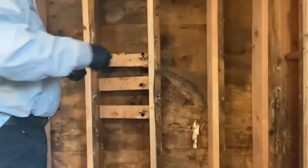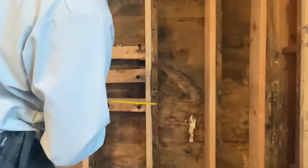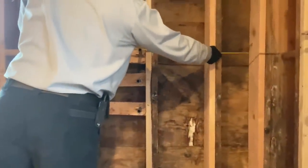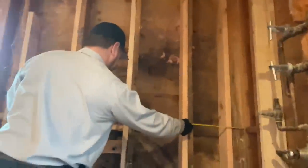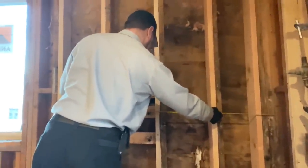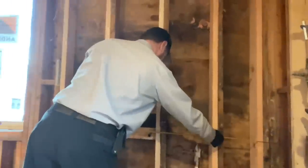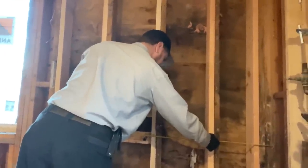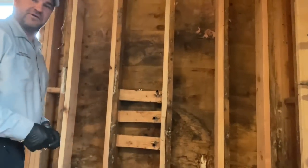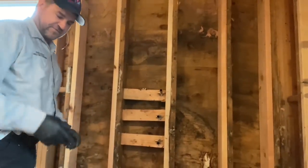They all look parallel. The top one is definitely off. You think so? Yeah. Let's see. So take a tape measure, and I could take a level. I'm getting 34 and a half. I'm getting 34 and a half. And I also have 34. 34 and a half. Look, I could be deceiving.